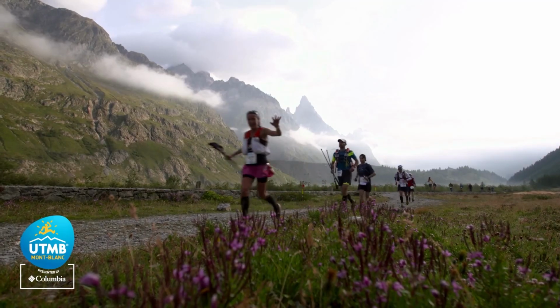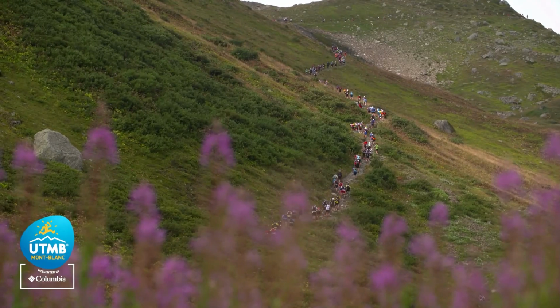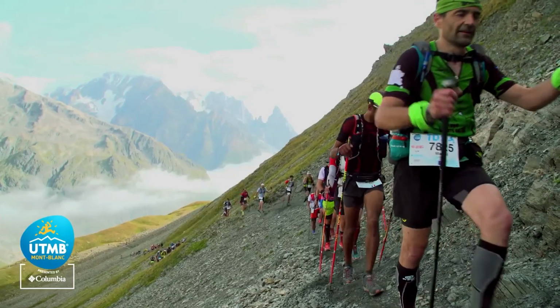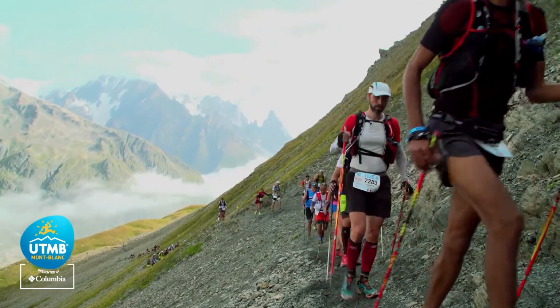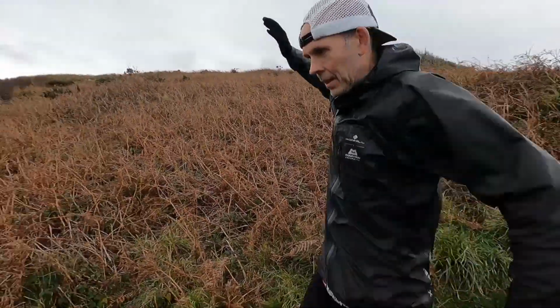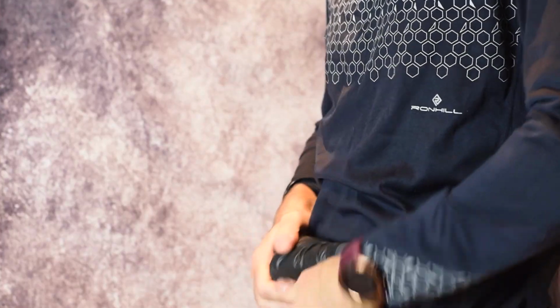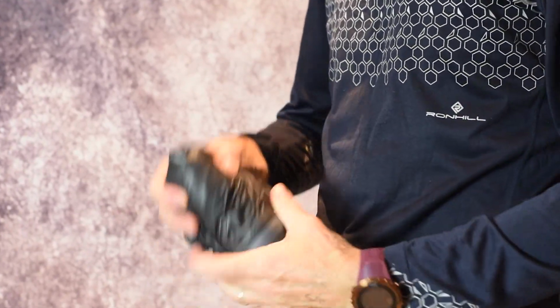Obviously, the TDS is a challenging mountain race, and we're going to be out there for probably two nights, and the weather conditions can change at the drop of a hat. So we've got to carry a pretty substantial mandatory kit with us at all times. So firstly, I'm going to be using the RONHILL Shake Dry Gore-Tex running waterproof jacket. Brilliant jacket this, super lightweight, really breathable, and it packs down nice and small, so it's not going to take up a lot of volume in my race vest.